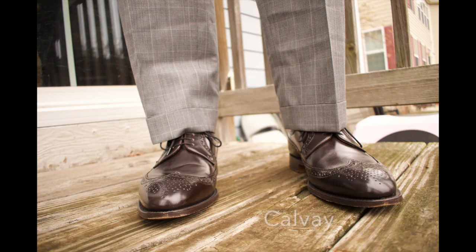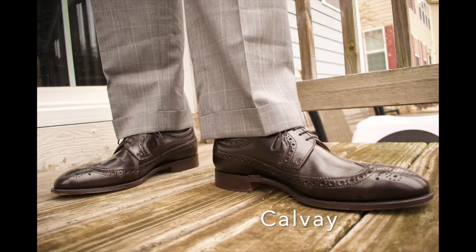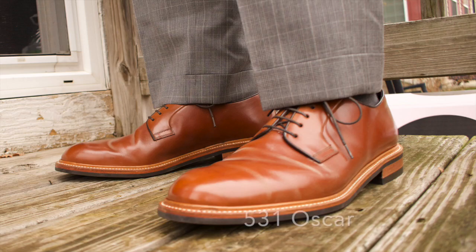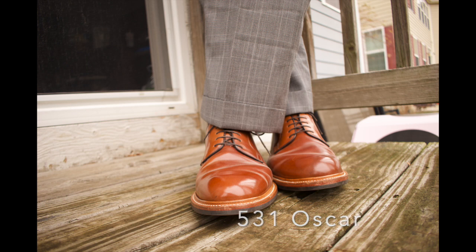Now, this is the Barker by Edward and James, or the Edward and James by Barker. This is the Calvé. And this shoe is that really beautiful dark brown, and really unique in my collection because it's so dark. Then we get to Carmina. Now, this is on the Oscar last in this natty shell, the 531, which is their plain toe blucher. And I really like this because of the contrast sole, the contrast to the rubber sole, the welt, everything on this just really plays out well.